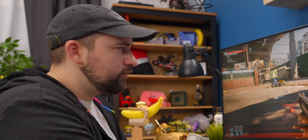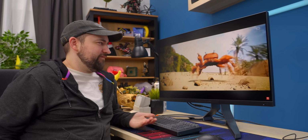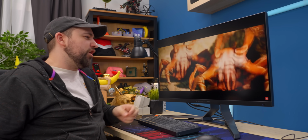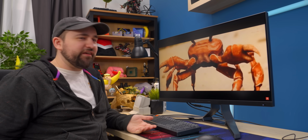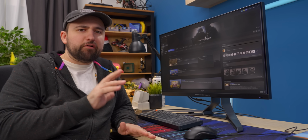that's pretty good. It's not bad. There's definitely a lack of bass. Like, duh, what are you expecting? They're a couple 8-watt speakers sitting in a monitor. But this is totally acceptable. Cyberpunk looked real crisp, even when I was flicking around and stuff.